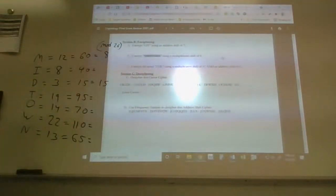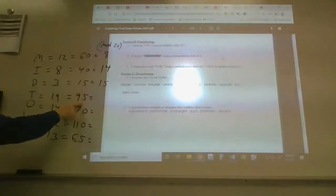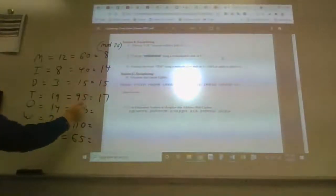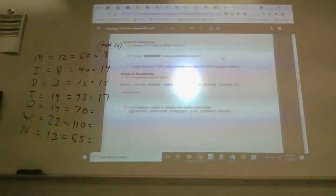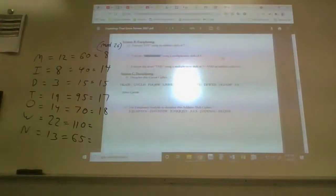So these are on mod 26. This one I think is what, 14? Oh, 15. 95, help me out. Got to mod 26 that sucker. 17. And then 70 should be 18, I think, right? Someone double check that for me. Okay. 110. 17 and 15, 132.